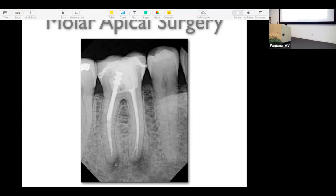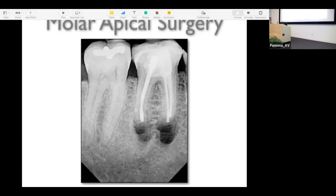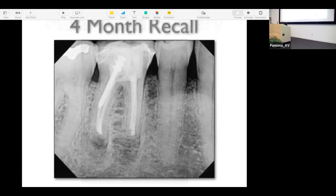Yes. Take a look at this. There's a big post, and it's failing on both roots. You could say I need to take it out. Not so quickly. Let's do some microsurgery. There it is, immediate post-op. We've got our bioceramic putty placed. And this is in the mandible four months later.